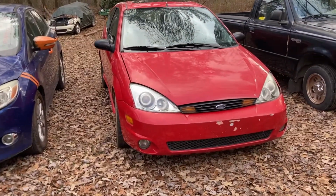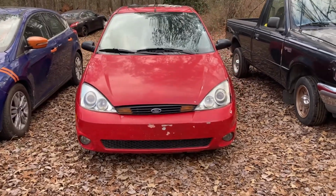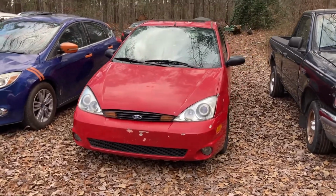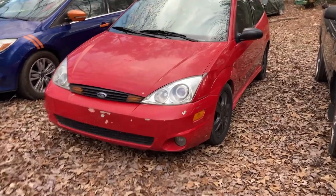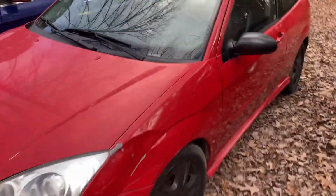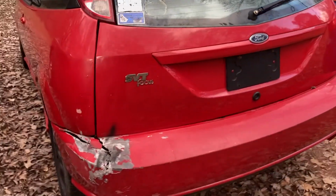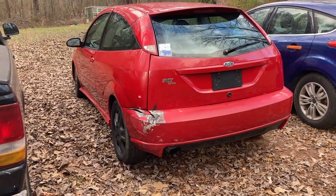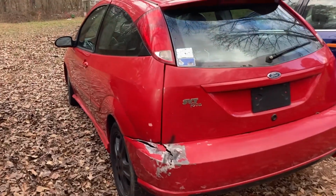Now, back to this one. You might say, what's so special about this? It's just a 2003 Ford Focus. Yes, it is just a 2003 Ford Focus, but it's a 2003 Ford Focus. Let me just show you. 2003 Ford Focus with these three special letters. SVT. So this is a SVT Focus, which for those of you that don't know, I'm just going to have to show you the engine.